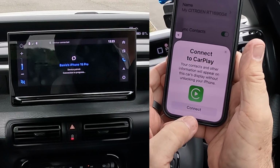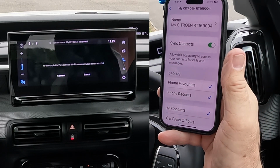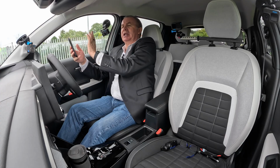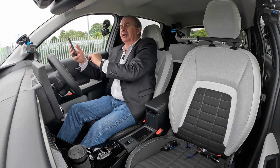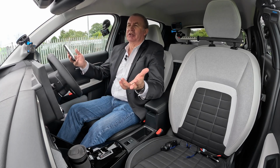Now also this comes up. I'm going to click connect quickly. But in order for Apple CarPlay to play when your device is closed, you have to click that button. Apple CarPlay's come up now. Apple CarPlay is the best system ever.